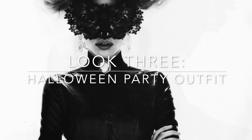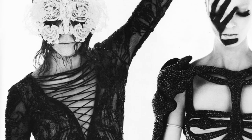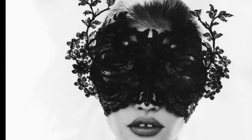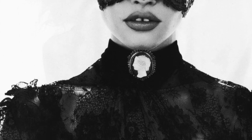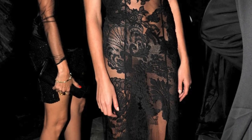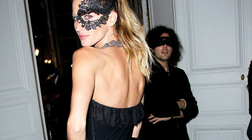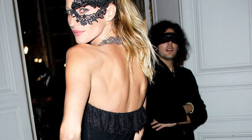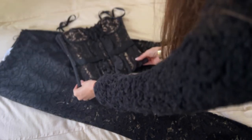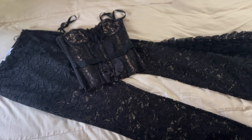This year's Halloween inspiration for my costume was from Vogue Paris's 90th anniversary edition and party, where we saw lots of lace, masks, leather. It was very gothic and rich and black, with accents of red. And this inspired my look for this Halloween, where I have gone for a pair of Givenchy lace trousers and a La Perla lace corset, and teamed it with a mask and a pair of Tom Ford black lace-up sandals.